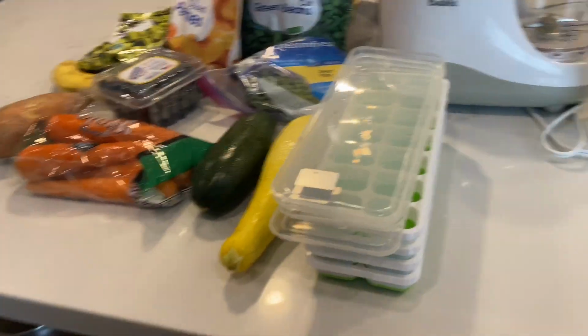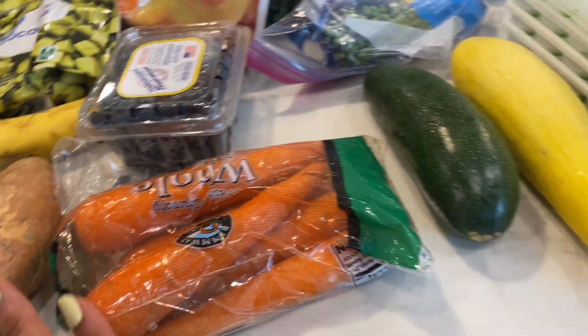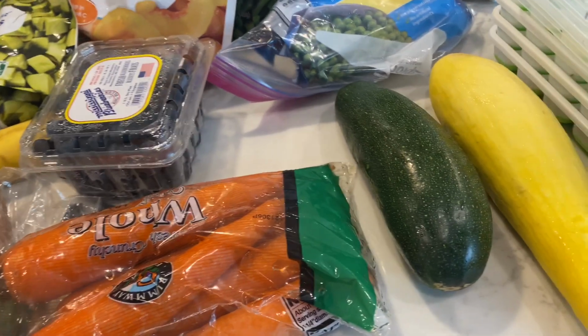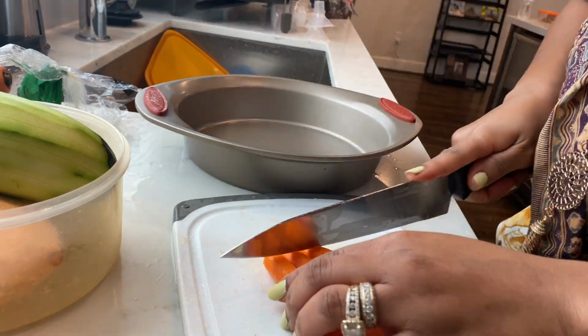Okay, so I am going to peel off the skin of the carrots and the potatoes and dice them up so it's easy for me to cook them, and you guys are going to see. So keep watching.